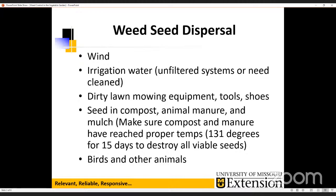If the area is under irrigation, especially an unfiltered system or a system that needs to be cleaned, weed seeds can travel to new areas that way. So definitely keep that in mind. And then also think about lawn mowing equipment, tools that you might be using, and even your shoes. I often tell an example of a job I had before I came to MU Extension. I worked doing field research in an area that had a lot of thistle.